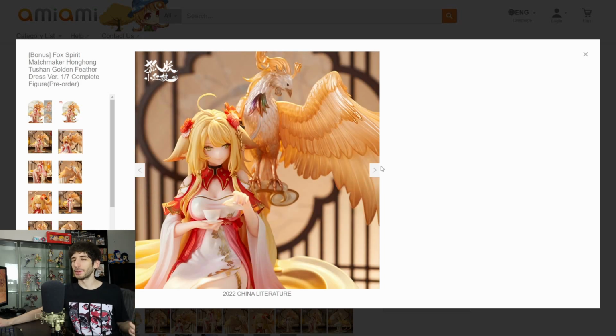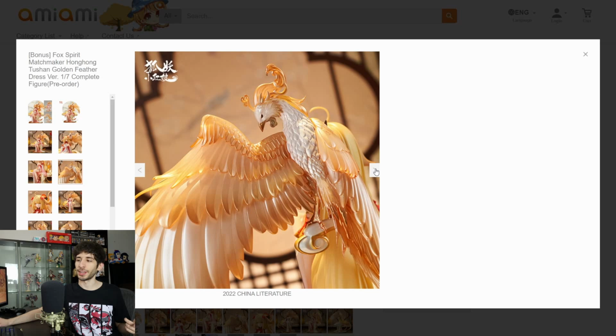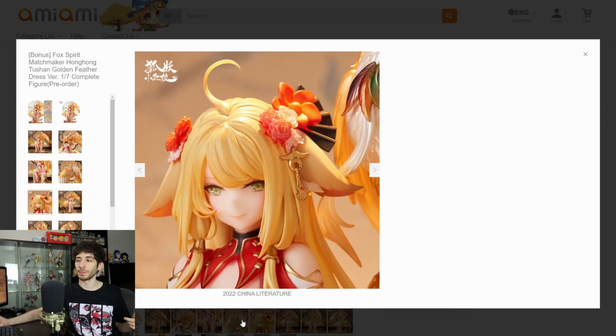But let me roll back a bit to talk about the girl. Her face, if I can find an image of it, I think I saw one here, is actually beautiful. I love these eyes and the expression is so elegant. Plus her eyelashes look gorgeous. She's got some really pretty hair ornaments on her head as well. Loving the sculpt of these flowers and the gold-like jewelry over here.